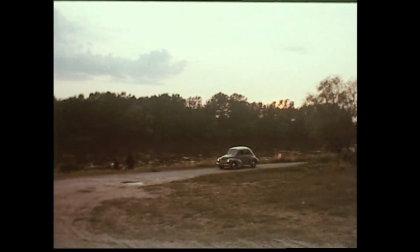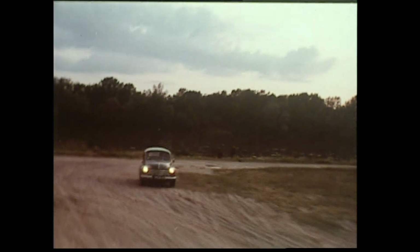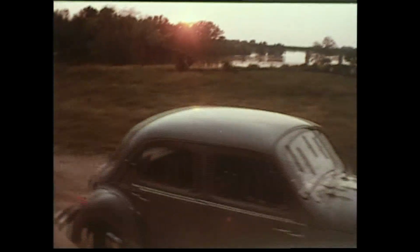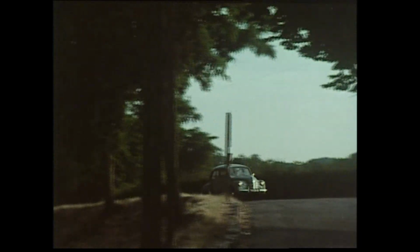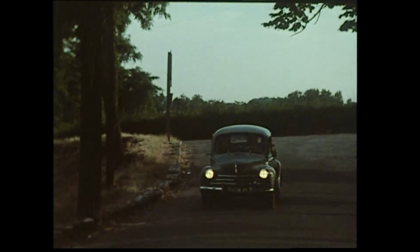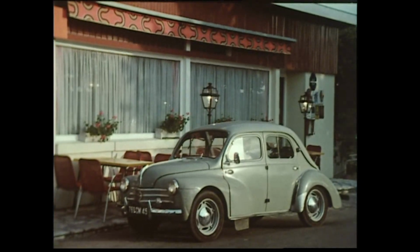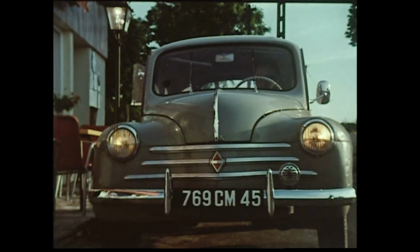In 1945, with the dawn of peace, comes a new car, a baby Renault from the newly nationalized French factory. Its squat appearance is greeted with sarcastic humor, but it needs a minimum of steel to build and little petrol to run. Cars are scarce and orders are overwhelming, but it will be 3 years before the baby Renault can be mass-produced.